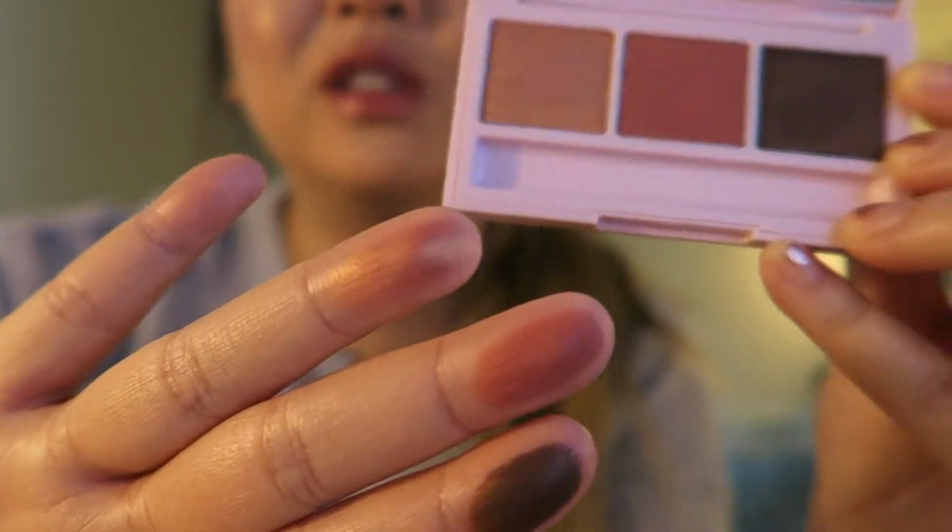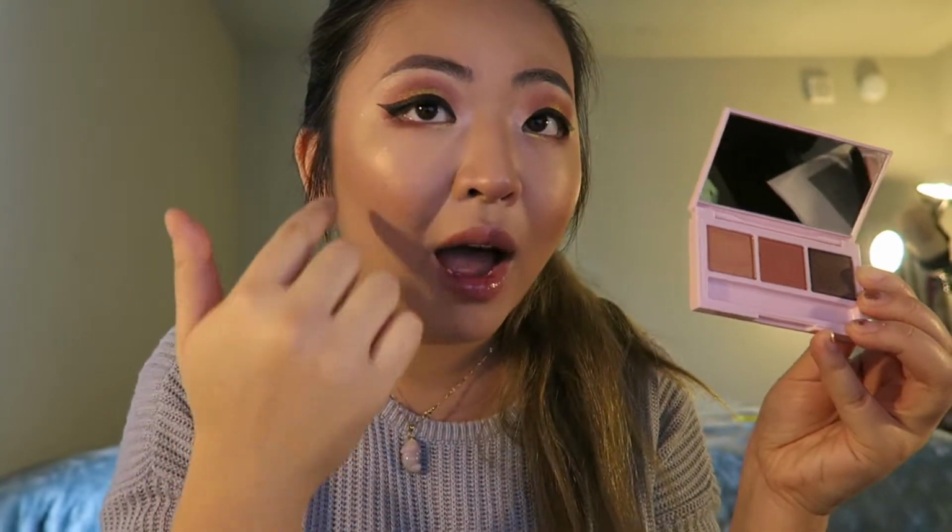Okay, I'm really, really happy with this purchase now. The pigmentation is so brilliant and it's so nice. The shadows feel really smooth on first touch, and I really like it because it kind of resembles what I'm wearing right now, which I'm really happy about because these are going to be colors that I will be wearing.